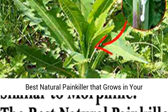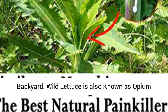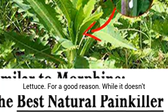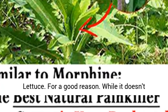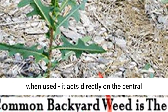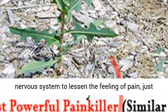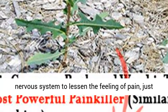Similar to morphine, the best natural painkiller that grows in your backyard. Wild lettuce is also known as opium lettuce. For a good reason. While it doesn't contain any opiates, it has similar side effects when used. It acts directly on the central nervous system to lessen the feeling of pain, just like morphine.